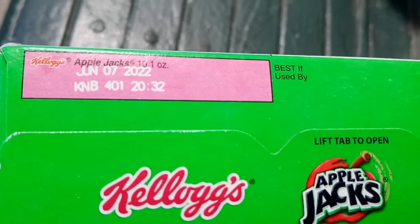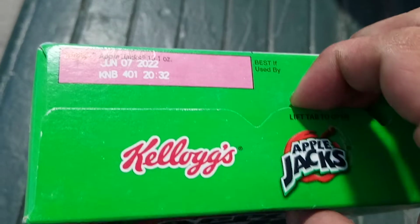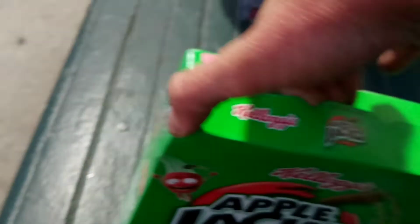Date to be sold by June 7, 2022. Smells really good.